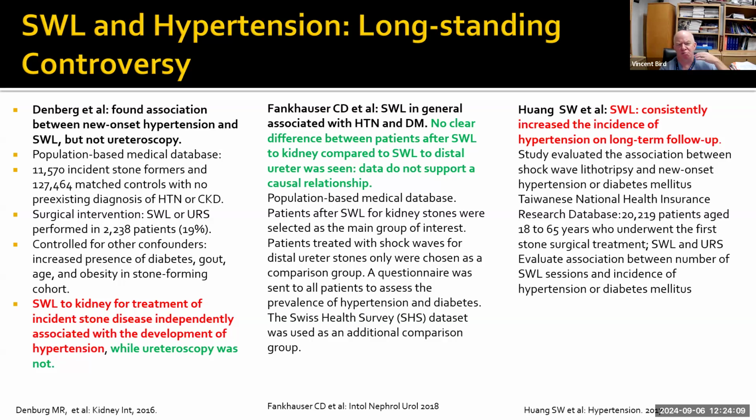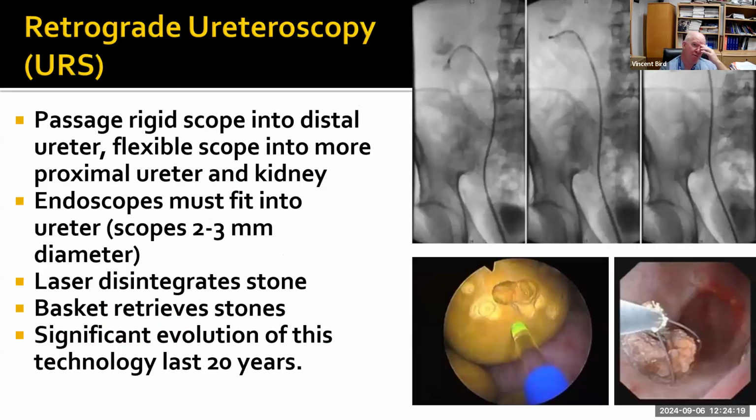And I can tell you that currently shockwave lithotripsy continues to decrease in popularity because of lower success rates and concerns like this. And that brings us to what's called this retrograde ureteroscopy. And what you can see in this top picture, this is exactly how this is done, right? These scopes are now digital scopes. And as you can see below, the imaging is excellent.